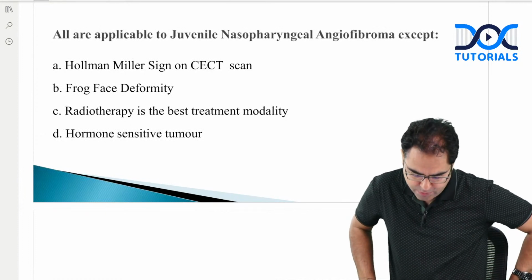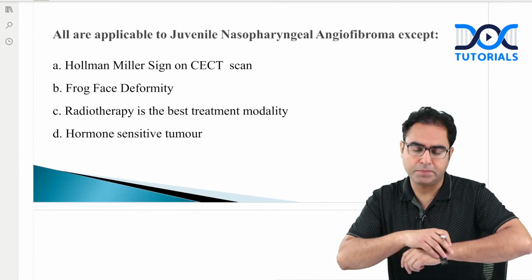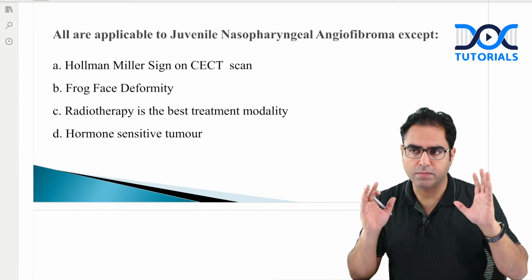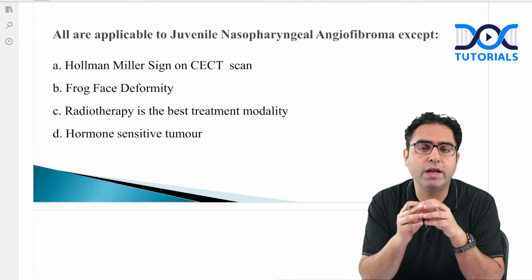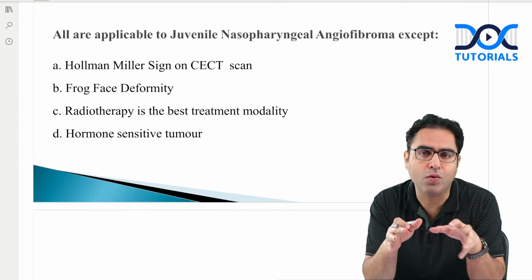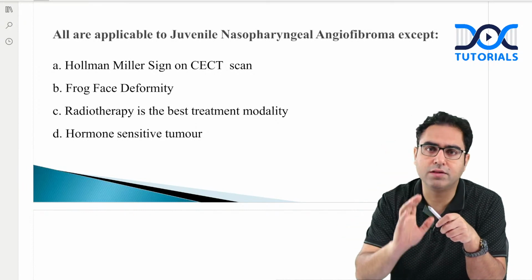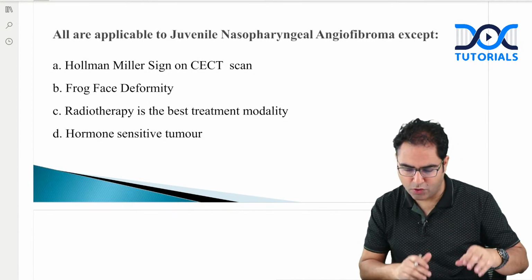Now everybody try this question. All are applicable to juvenile nasopharyngeal angiofibroma except. Everybody, you have to answer this question thinking logically, because there are a few questions in the paper which I call type B questions. Type B question means you know the topic, but you are confused about two choices, beta. When you are solving MCQs, you have two choices you are sure are not the answer. Out of the remaining two, you get stuck. Now, let us do the same thing here, beta.